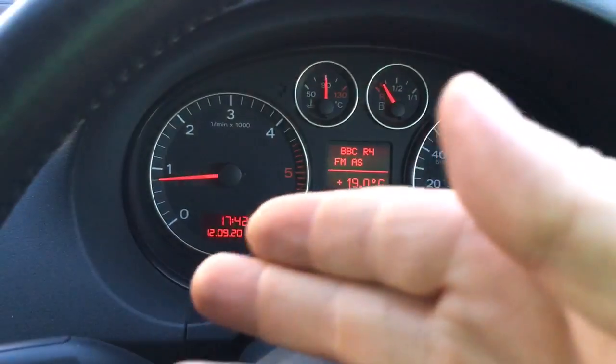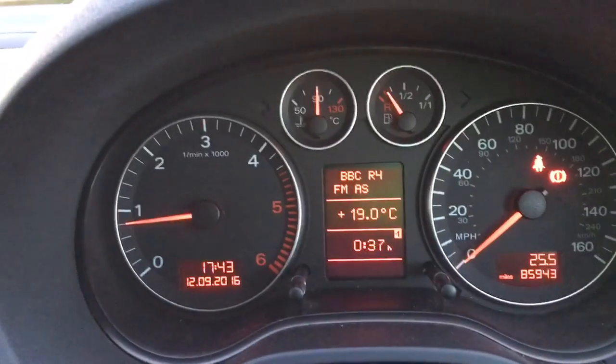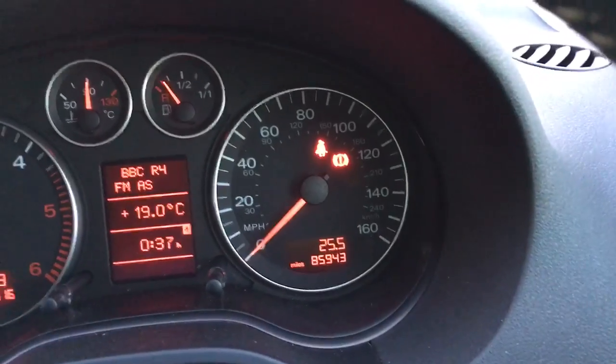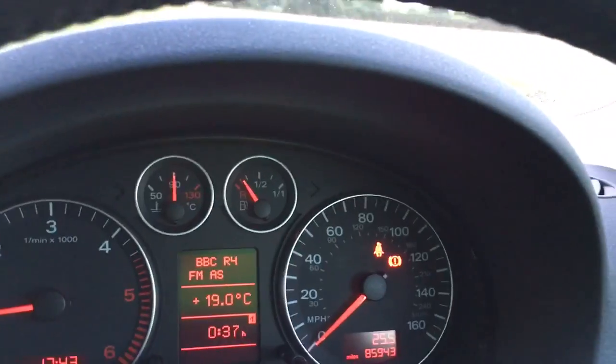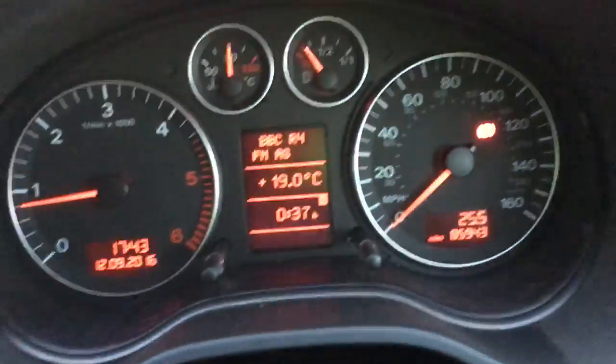Okay, so let's start the car. Everything's normal, nice, smooth, steady idle. We've got just over 1/8 of a tank of diesel. Temperature is exactly where it should be. Let me go ahead and put my seatbelt on so we can get rid of that light. All right. Handbrake down, and there goes that light.